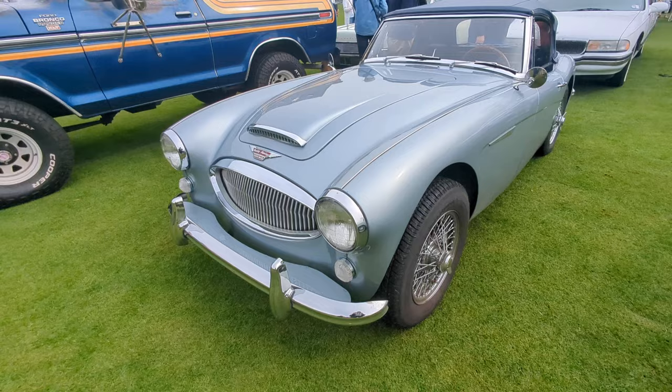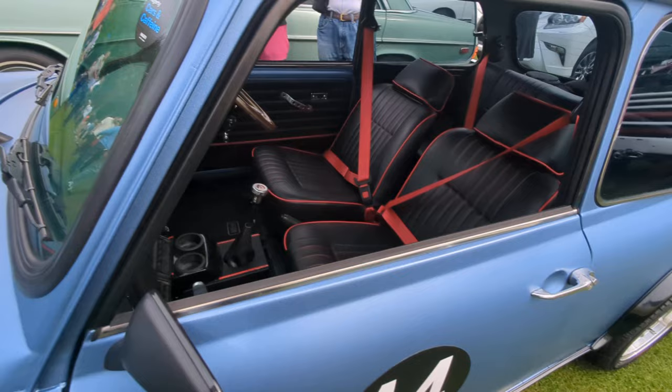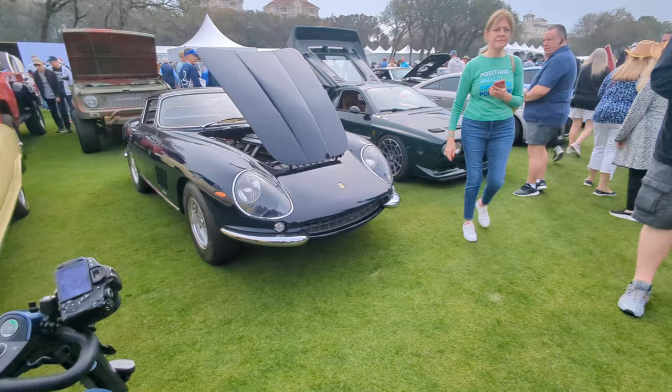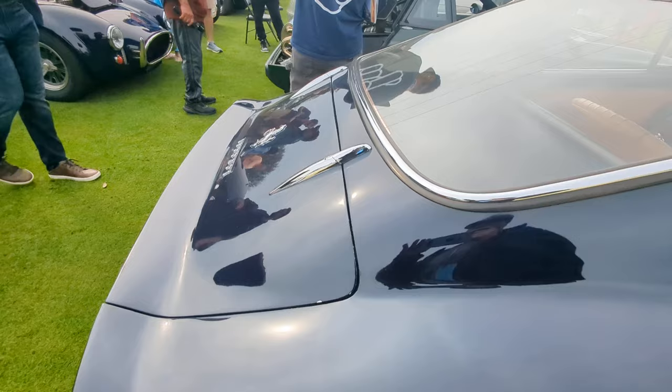Mini Cooper done up quite well for this show. Right-hand drive, so domestic market for that one, which is England and Europe. All right, 275 GTB competition version, I think we're looking at here. 250s are featured. Notice the Ferrari H-gate. And wow, what a beauty, huh? Doesn't get much better than that, does it?